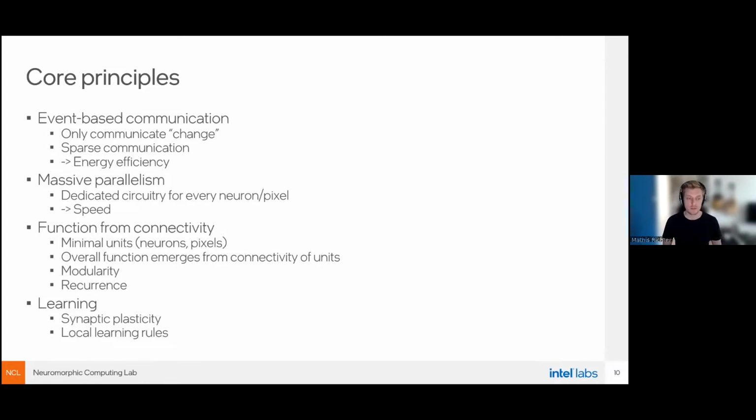Recurrence, or recurrent connections, can be used and are used, for instance, in DNFs and attractor networks. You can use that to get functionality with fewer neurons than you would with deep networks. And then learning is a core principle, and by learning here, I mean local learning rules. So rather than have backpropagation training where you need information about the entire network, these are learning rules that just access information of, let's say, two neighboring, connected neurons. And there's a lot of research into that in neuromorphics, and also support in the hardware, as you'll see, Loihi has that.